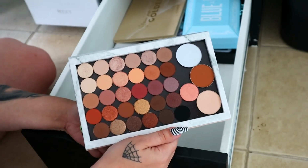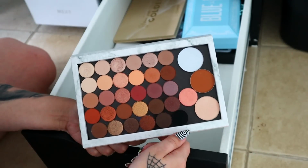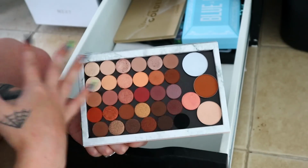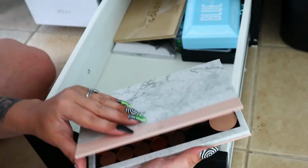However, I am going to declutter all of this. I don't need a backup single of Ice Angel because I don't use Ice Angel all the time. I've never used these little singles on this side, and as for this palette as a whole, I'm getting another palette soon. It's a lot of neutrals, and it was more expensive, so I will declutter this entire thing.